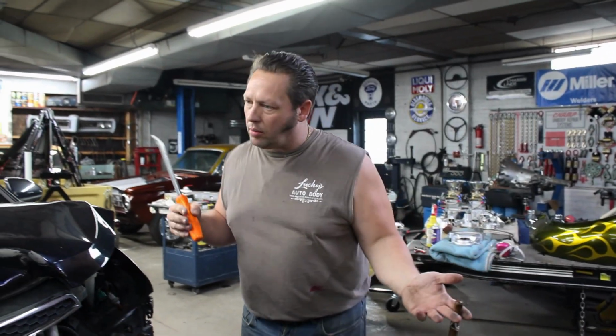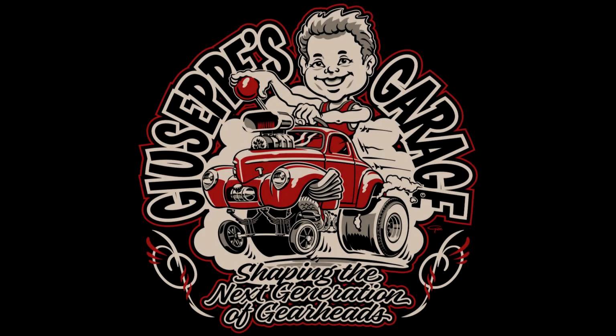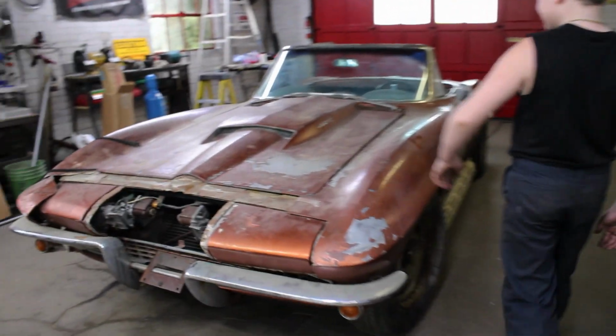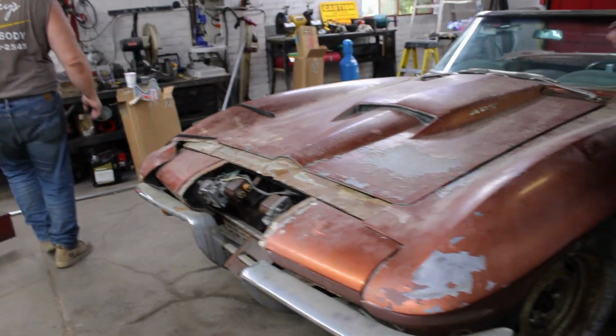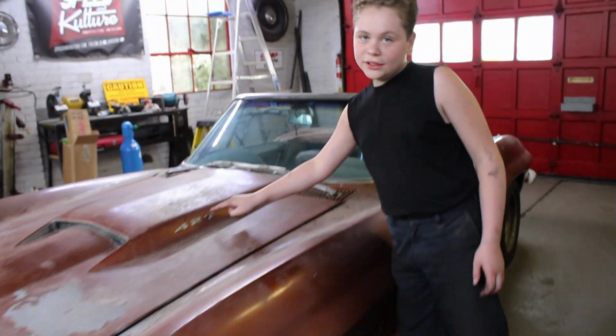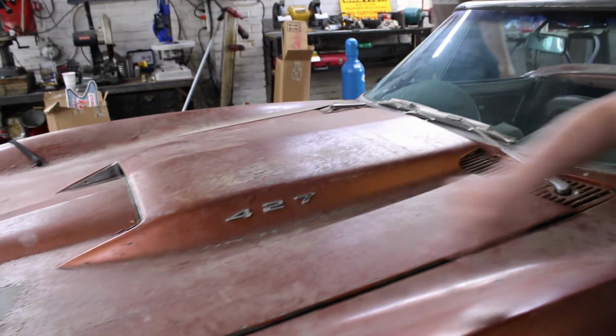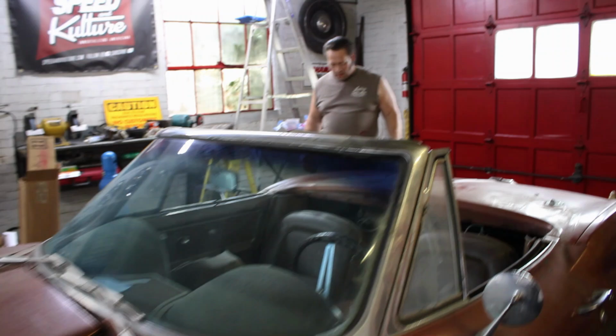So show me this car. Let's go look at Joe's car. So here it is. This is a 67 Vet. Not any old 67 Vet. Factory 427 big block. Check it out. 427. You got that right. It's a big block car. That is a car and a half.